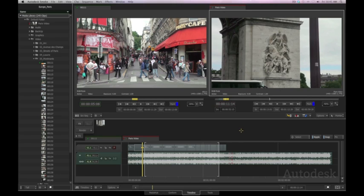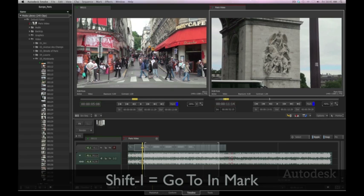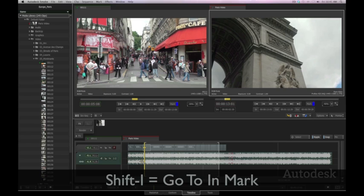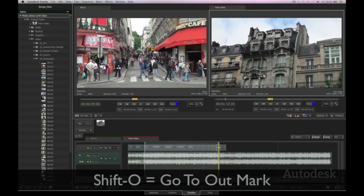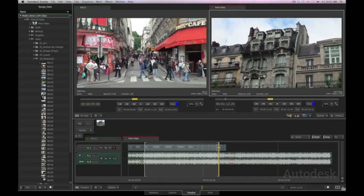So let's talk about how I navigate my position or my current frame indicator to my in and my outs. If I hold Shift and hit I, it's going to go to the in point. So once again, Shift I goes to the in point. Shift O goes to your out point. Shift I in point, Shift O out point. If you want to remove your in or your out, you can easily do that with hotkeys also.